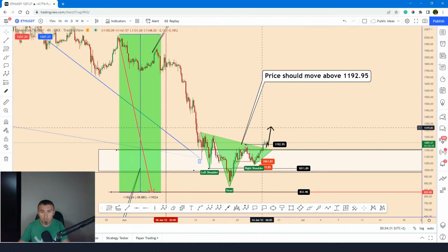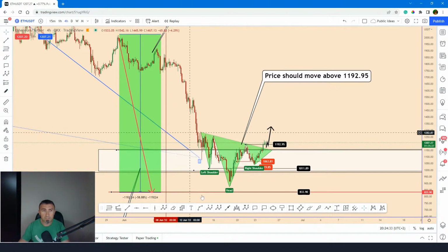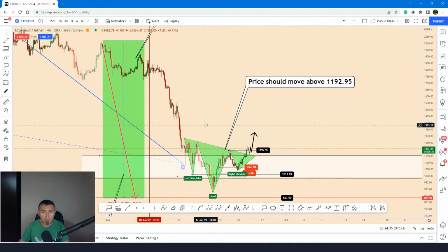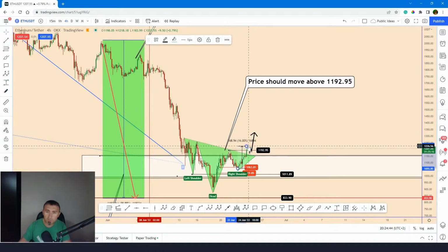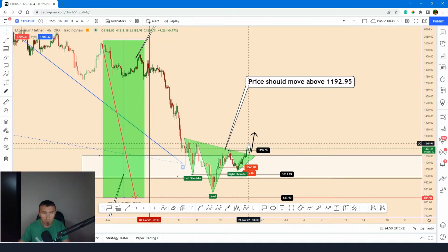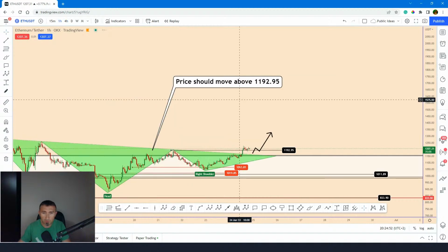And on the 4-hour chart, Ethereum is confirming a better pattern. It is moving more bullish. From the right shoulder, it was approximately a 16% price increase, so it's a very good movement, as we can see. Just one moment to go on the lower time frame.